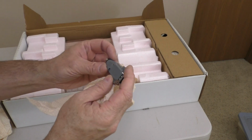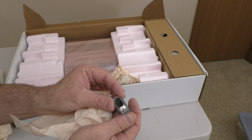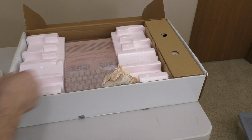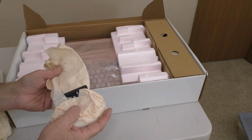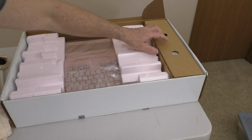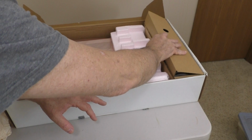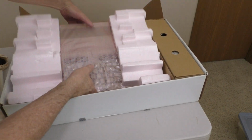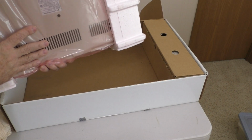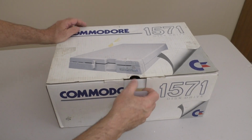That is some type of DB9 to RCA adapter. I wonder what that's about. Don't know. We'll have to look at that later. Maybe that was like an adapter for the 80 column mode. And a classic Epyx Fast Load cartridge. And of course, power supplies in there. That looks like it's in good shape. And the C128 is still in its original packaging. Just in pristine condition. That is excellent. Then we've got our 1571 drive.